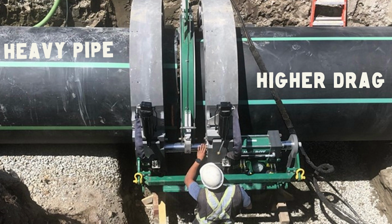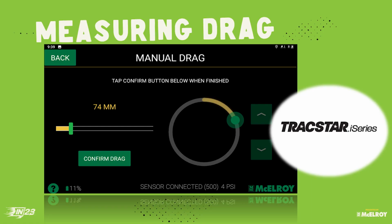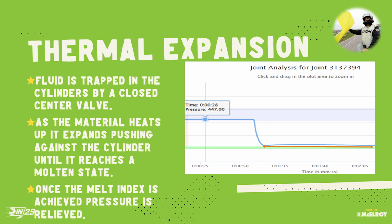Talking about measuring drag, have you all seen this on the I-Series, the manual drag setting? We put that there intentionally because there were some scenarios where the automated drag setting wasn't working. So we gave you the ability to go in and actually measure that drag so we're as successful as we can be. Talking about graphs, has anyone ever seen something like this?